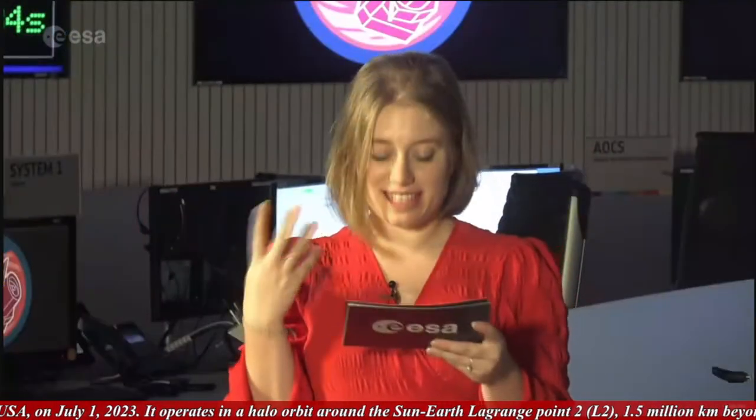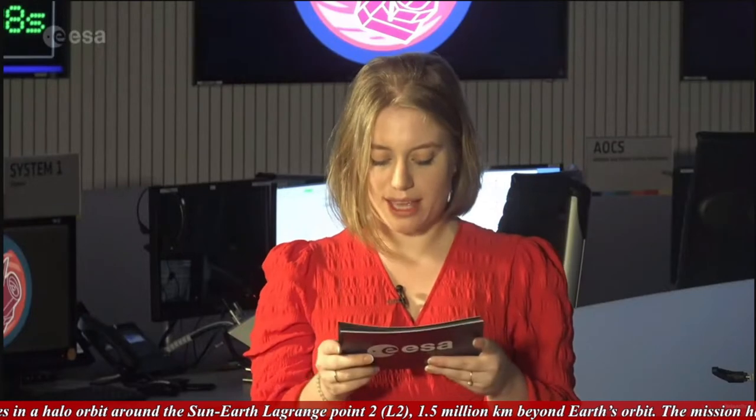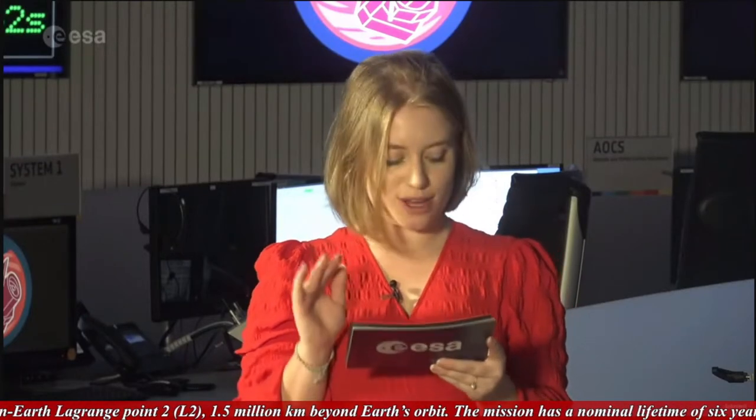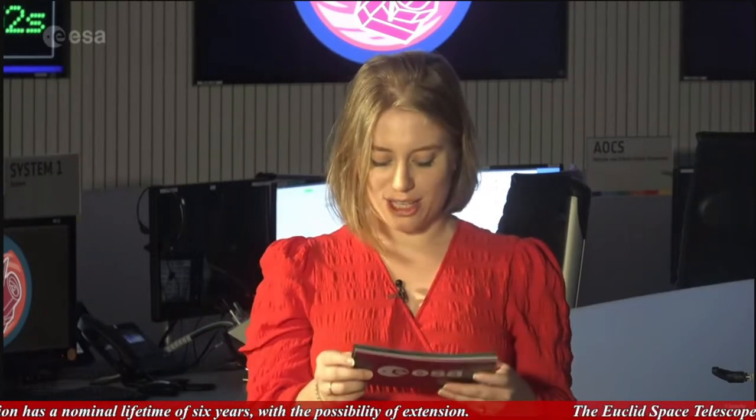Fantastic. Thank you so much, Mika and Paolo, for joining me. So now that teams across ESA have solved routine and not-so-routine problems to get Euclid working so well, the dedicated operations team is doing the final fine-tuning of the spacecraft before routine science operations begin in early 2024. Now, just before we reveal our final image, we've got a special message from our friends over at NASA.